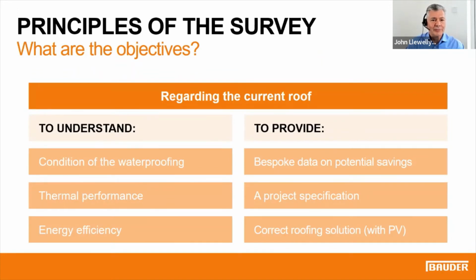So what are the principles of this type of survey and what are we trying to achieve with it? Well, the objectives are to understand the condition of the waterproofing, but also gain an understanding of the thermal performance and therefore energy efficiency of roof coverings. We then use this information to estimate the potential energy savings and carbon reduction when our proposed roofing solution is installed. This information then guides our project specification to provide the correct roofing solution, including combined solar PV if required.